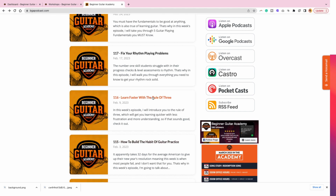The next one, learn fast with the rule of 3. The idea here is to play something 3 times in a row without any mistakes. If you make a mistake, you make it slower, shorter, or simpler.